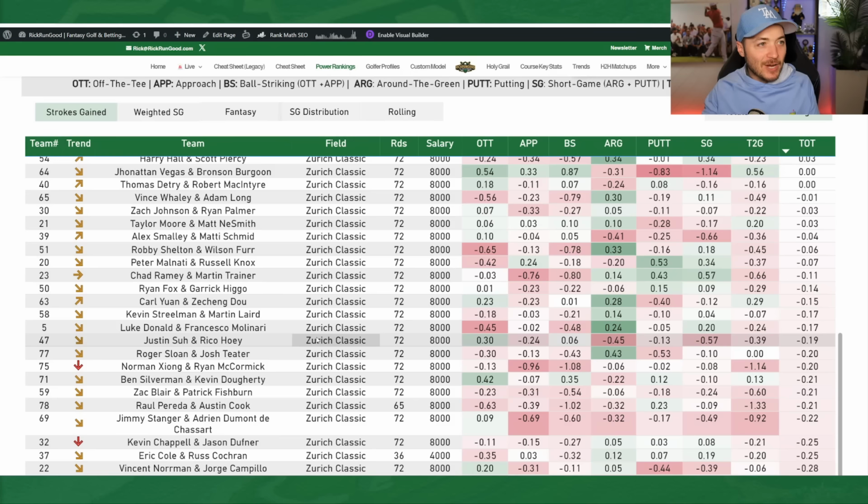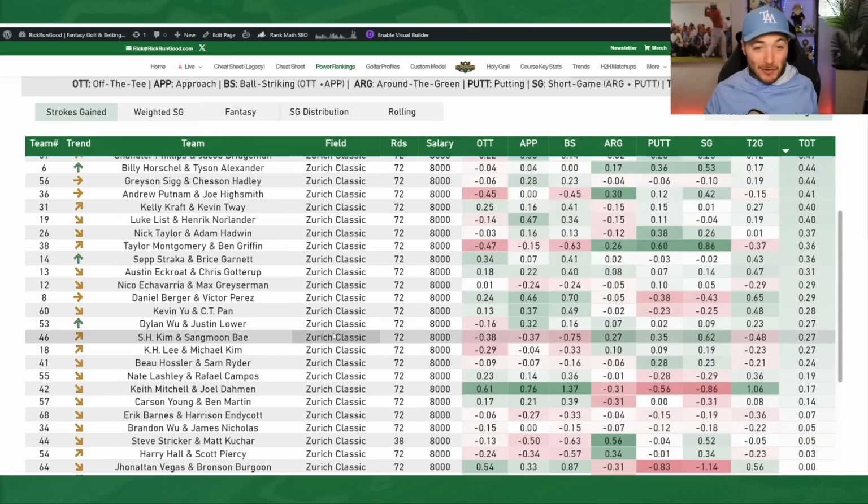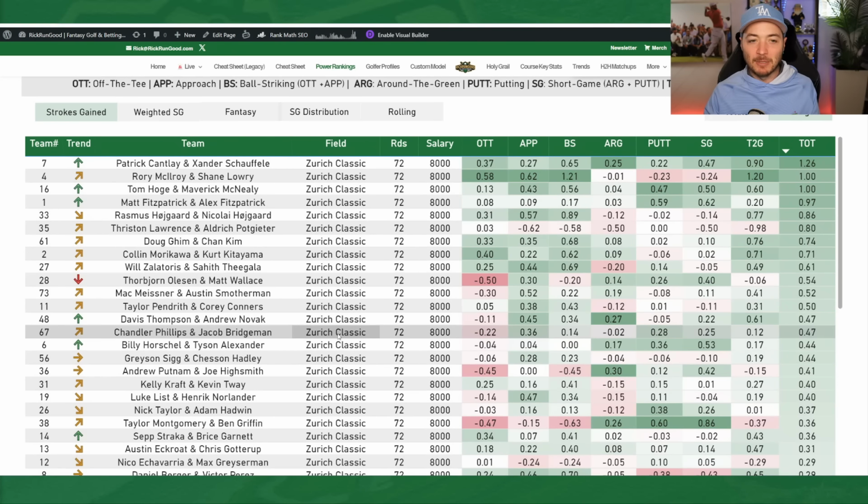This is a week to embrace variance, embrace game theory, not be afraid to get down into the depths of teams that you have never heard of. All of these guys can make a bunch of birdies. So I'm going to try to live at two ends of the spectrum here. Favorites on one end, game theory plays on the other, and see what the best lineups that we can make are.